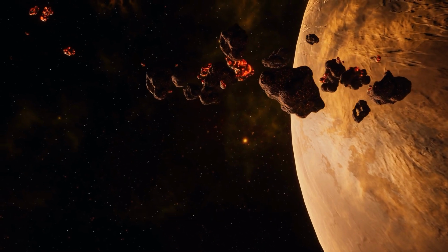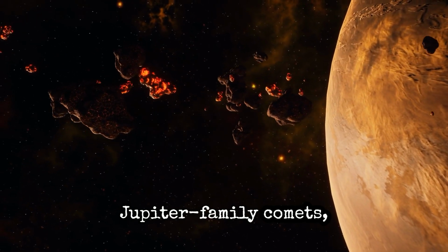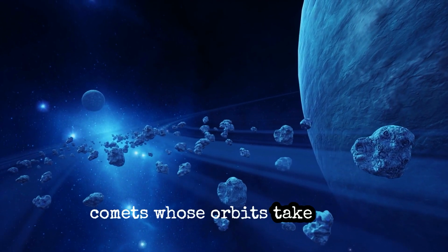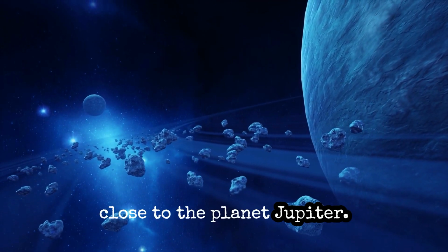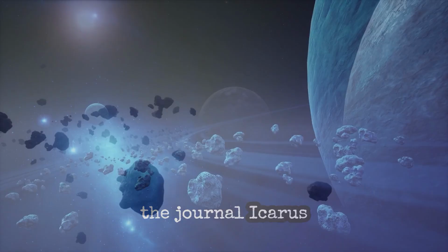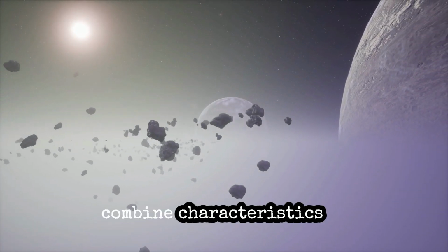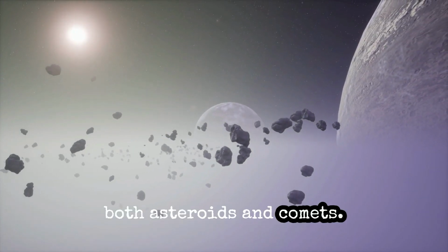The research further suggests that one large object may come from the Jupiter family comets, comets whose orbits take them close to the planet Jupiter. The team's results are published in the journal Icarus. Dark comets are a bit of a mystery because they combine characteristics of both asteroids and comets.